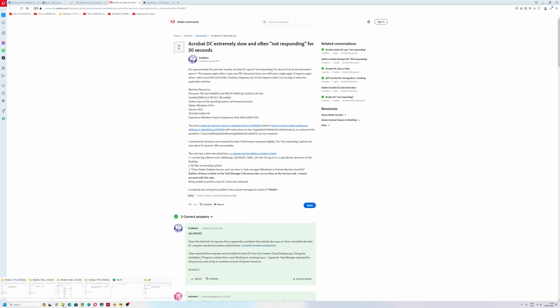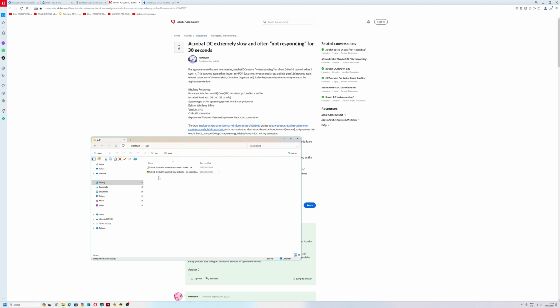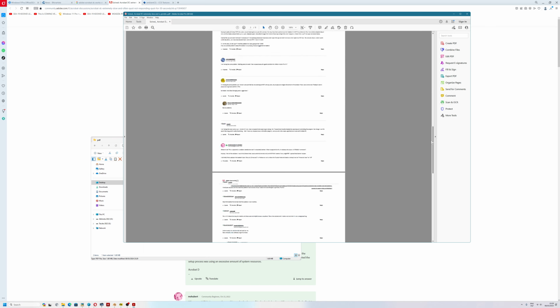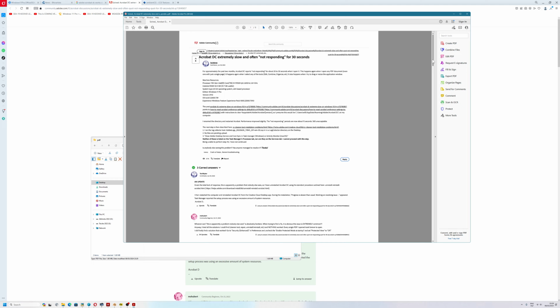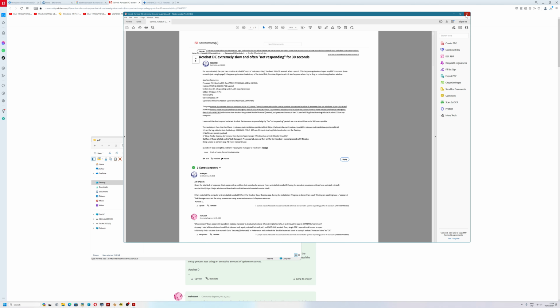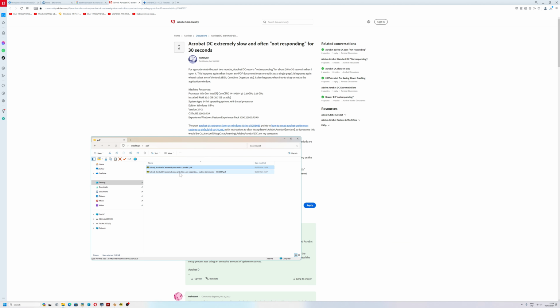Let's open this up. Wait a minute, where did I save this? Okay, we have 2 files. You can see the difference in terms of speed. It is much faster after using the print option than when you use the save as option.